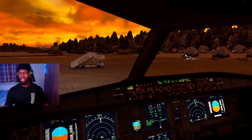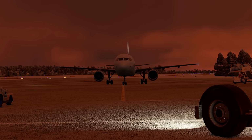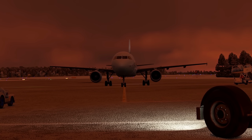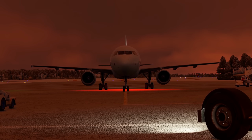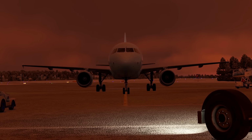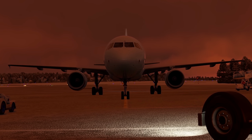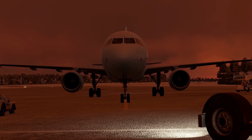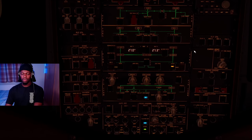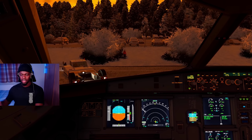Alright, let's make this turn here. Taxi lights off. Alright. How are we looking here, mate? Tend us to go straight. Alright, come on, and stop. Alright, parking brake set here, APU on the bleeds. ELEC pumps off here too as well. We can now go number 2. Number 1 shut down here. There you go, beautiful.